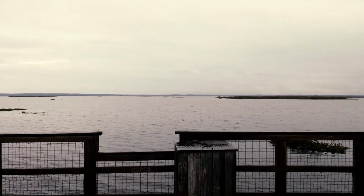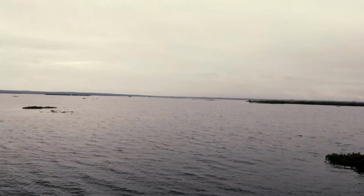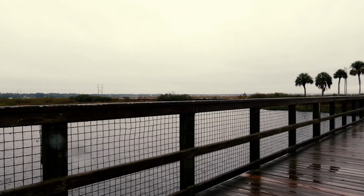I was en route to the Museum of Natural History in Gainesville, so I stopped when I remembered talking about this place, and I wasn't disappointed. It really is a pretty scenic area, and I get why they built this particular overlook.